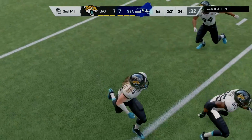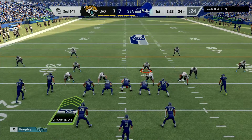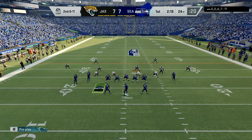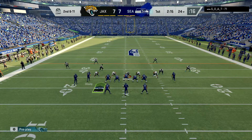Yeah, that was a safety that came through and made the play. But there's no doubt in my mind, he hits like a linebacker. And we see a lot of that in today's NFL, don't we? And that time we do indeed. A big hit for a loss. 44's Mike. Check. Far left.